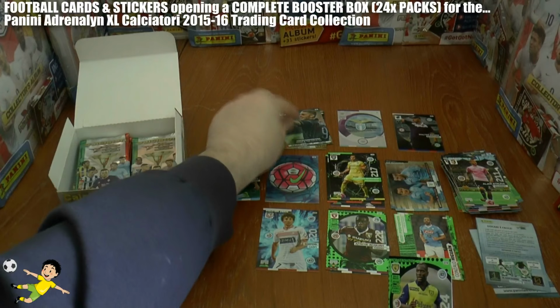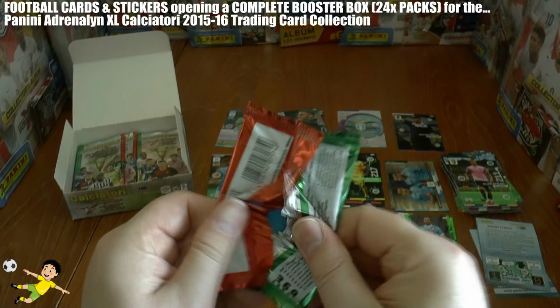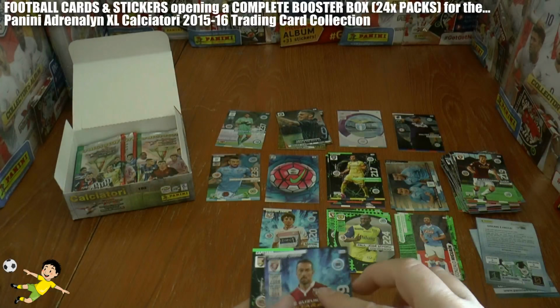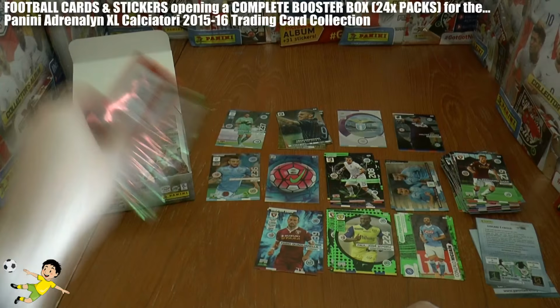And a new generation of Verona Empoco. So two or three new generations so far as we continue through the opening. Here we have Radu, Bernadeschi, Wallace and Gazzi. And then we have Qualiarella. That's nice. And the captain card for Palermo, Sorrentino. So four or five captain cards so far.